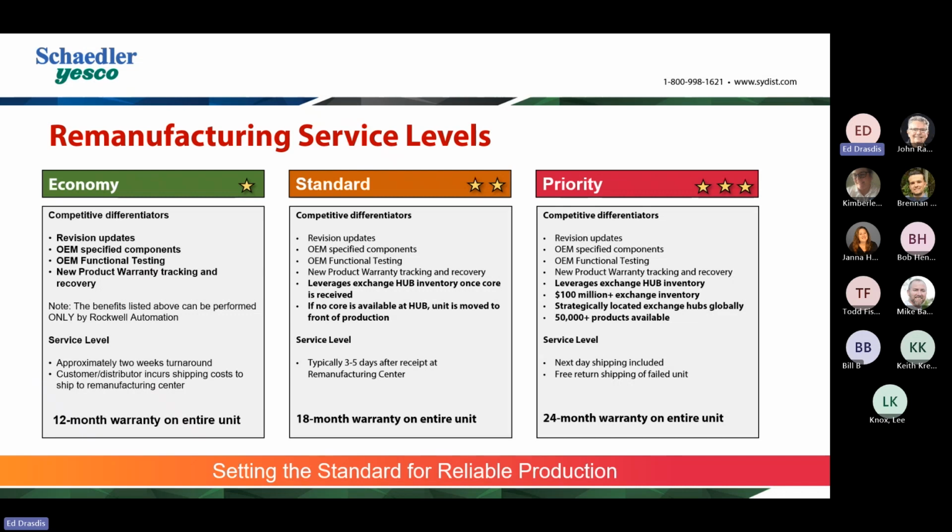We also offer prior to exchange. This is where Rockwell has over $100 million in their exchange inventory, and parts are sitting there truly remanufactured. If you need something next day, we'll ship it out next day, air it to you, and we have 15 days to get the core unit back.